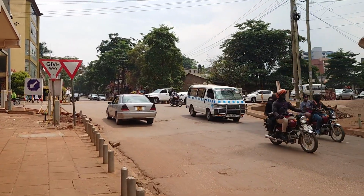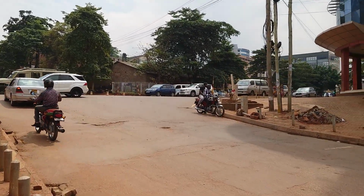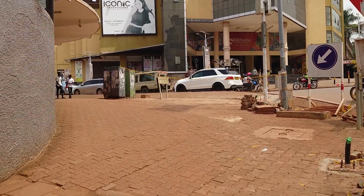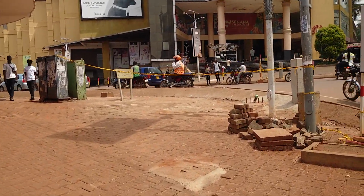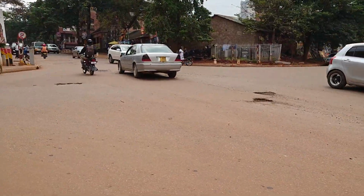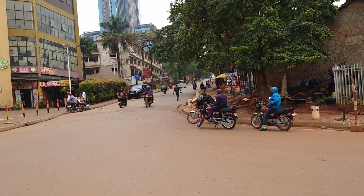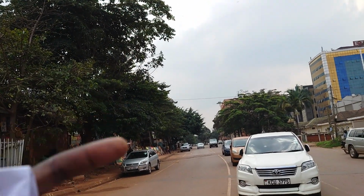And that over there is an art market that you see there, and this is a supermarket, or they call them a hypermarket, call it Senana. And this is the junction between Chagwe Road and Buganda Road. As promised, I'm at the junction between Buganda Road and Chagwe Road. Buganda Road begins from right over City Square, and it borders Shimoni Road.